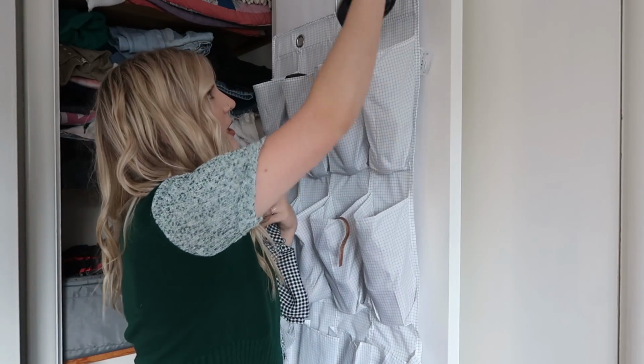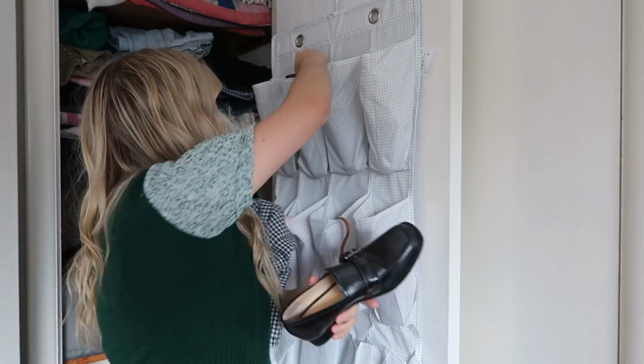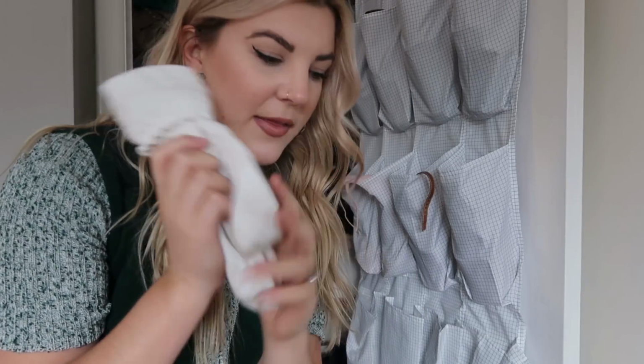My loafers up here, I have a black pair. These are from M. Jimmy. I love them. But I also have these from Everlane, which are a bit more of a penny loafer style. I guess I'm just gonna grab them both and we'll see which one works better. I'm also gonna grab a pair of white socks. These have kind of a little lettuce hem edge on them. Very feminine, very preppy. I think these will go perfectly with one of the loafers.